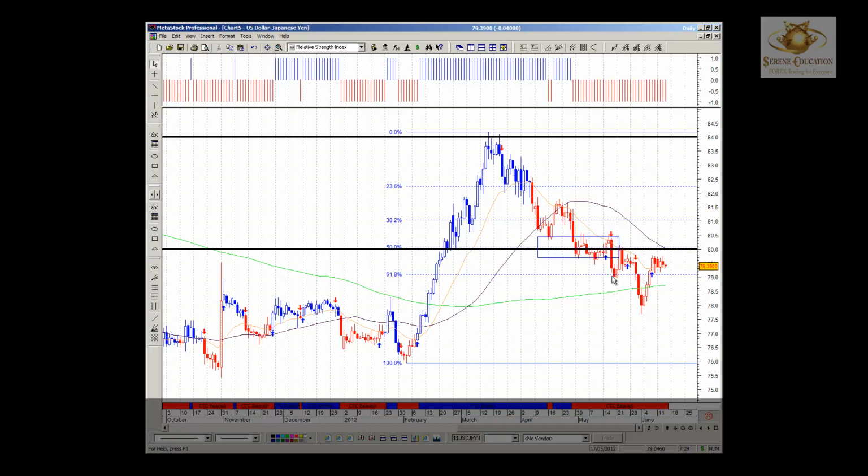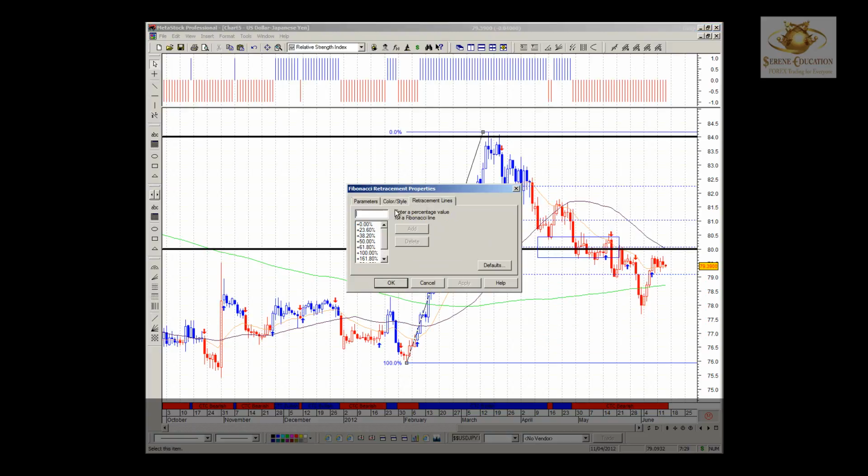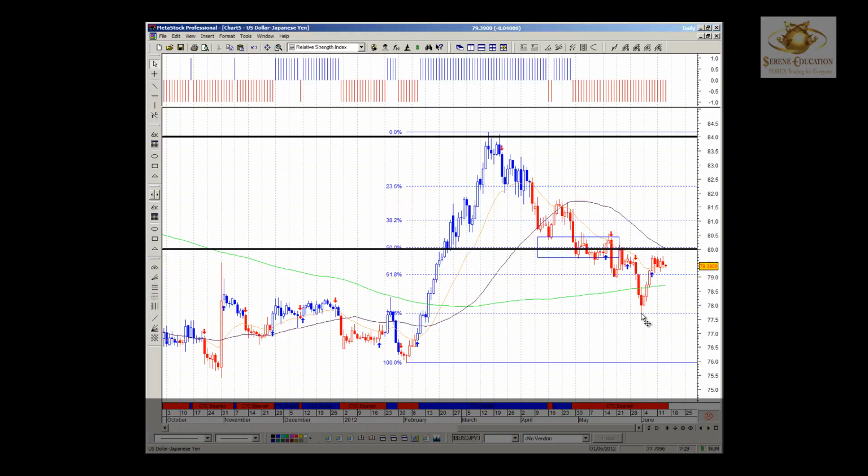at the 61.8. It would have been ideal to look for a break and close lower than the 61.8 to give you an idea that we should be targeting the 78.6 fib level. And when it did come along, it did exactly that. It tested, broke lower, and sold into 78.6 before we saw a bounce to the upside. In doing so, back above the support area here, above the 61.8. And now it's just consolidating under 80.